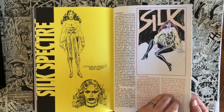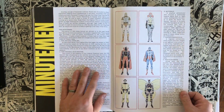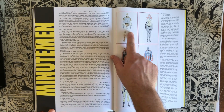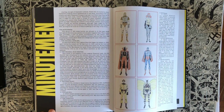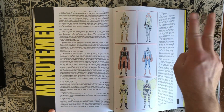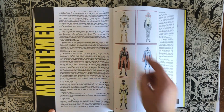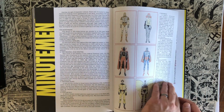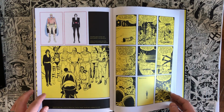And then Nightshade, who turned into Silk Spectre. And here's some original character sketches. And this is the original Night Owl. That's the costume that Dave Gibbons said that he drew for his Night Owl character as a child. It looks more like this costume. And he was super stoked that it appeared in the Zack Snyder movie in the opening credits. It's like, hey, there's a costume that I created as a kid. It showed up in a movie.